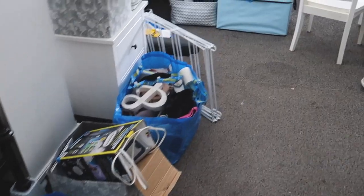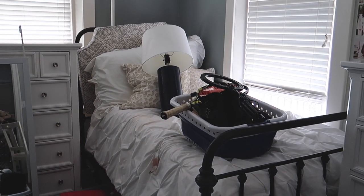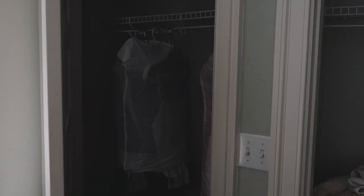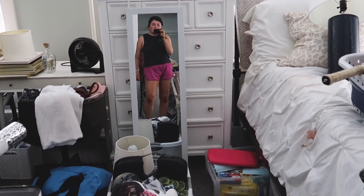Here's all the stuff I have to bring in my car. Good Lord, guys. I'm gonna leave my bedding here, well, not leave, but for the night. And then all my clothes are packed up too. All these are empty. Still have drawers underneath there, but they're packed. I'm out of breath. Also these new shorts, so cute.